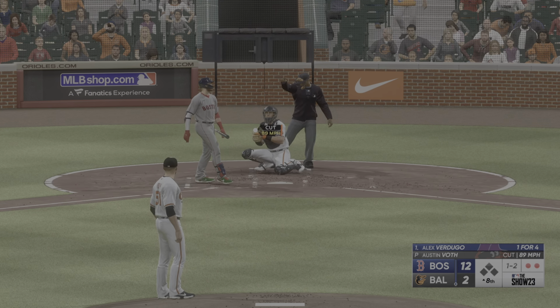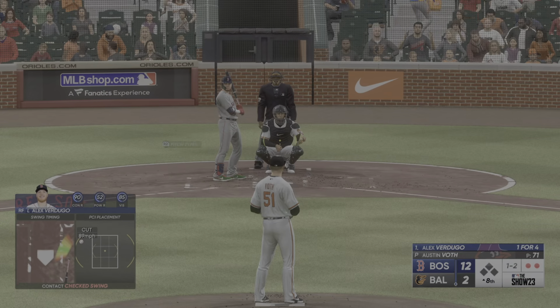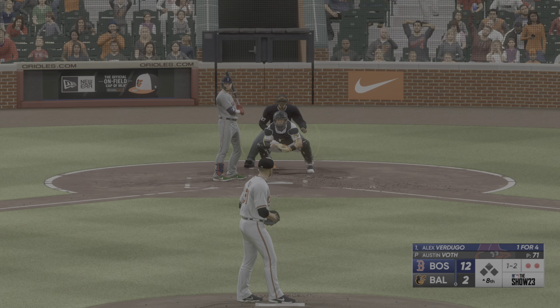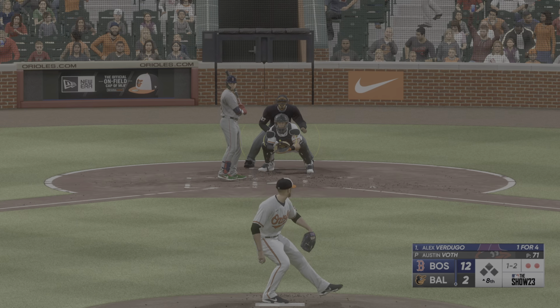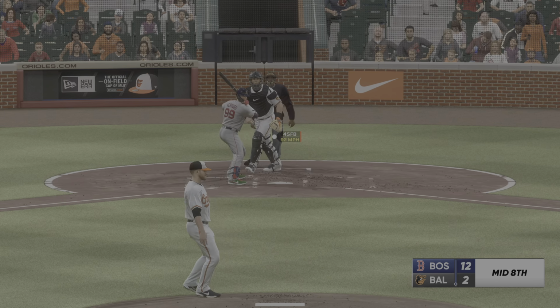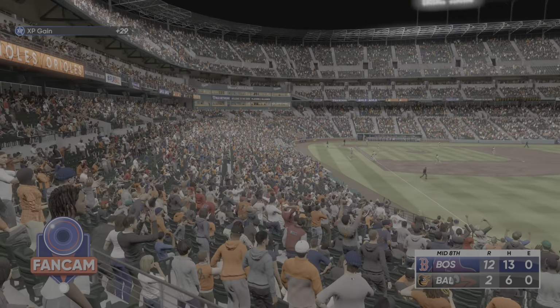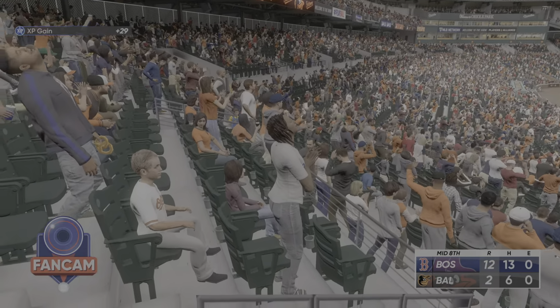Check swing, went around. And the count 1-2. Got him. That's his second strikeout. Nothing doing for Boston, but they're still way out in front. 12-2.